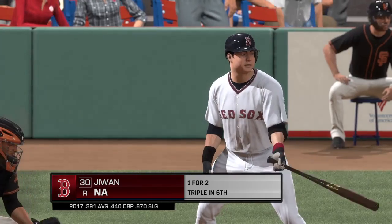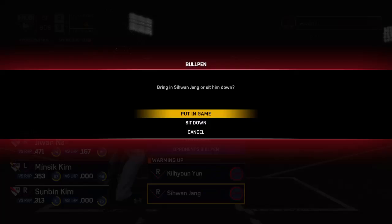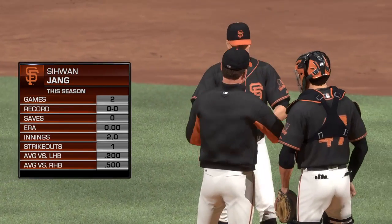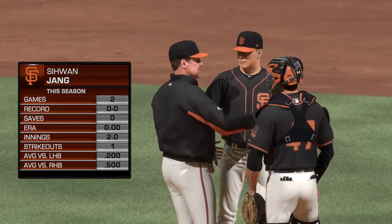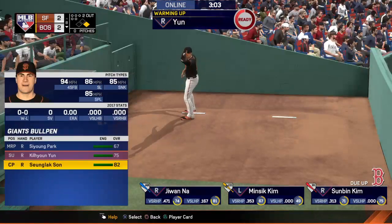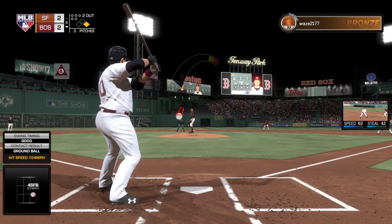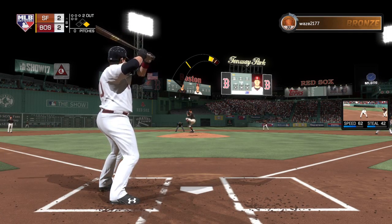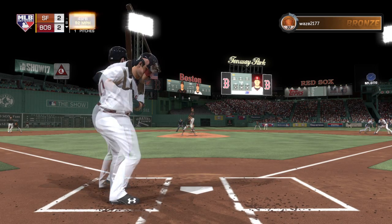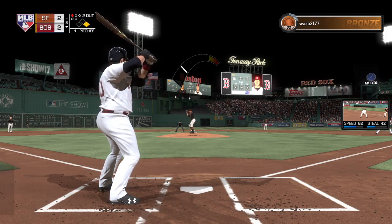Stepping in, Nah. 1 for 2 with a triple so far in this one. Jang takes over here with a runner at first and 2 gone in the inning. Number 60. This change for the Giants. Now playing right field, number 53. Now action in the bullpen as their closer starts to get loose out there. And that misses. Ball 1. 2 out with the possible go-ahead run at first.